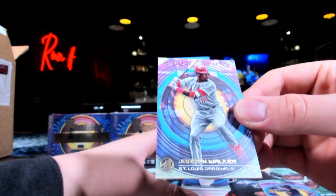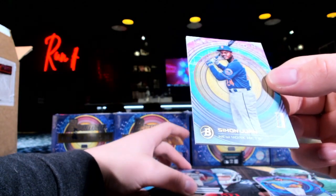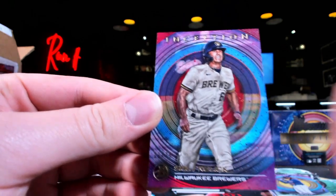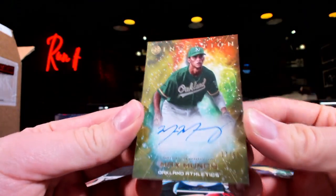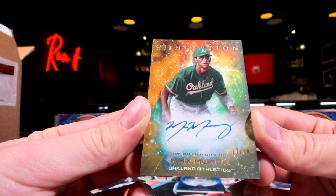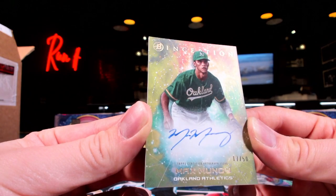And then Jordan Walker. We got Cooper Kinney, Simone Juan, out of 75, Sal Frelick. There we go, Milwaukee. Oh, come on now. That stuff looks good. Max Muncy for Oakland. At the bottom spot, Nally. Take the Muncy to 50. It's got a little hollow on there. I mean, this stuff looks good.